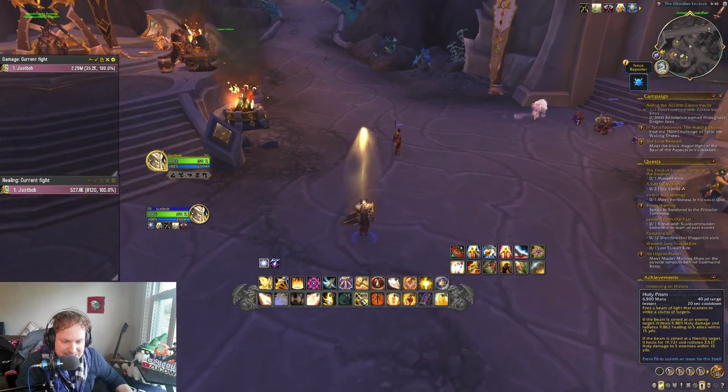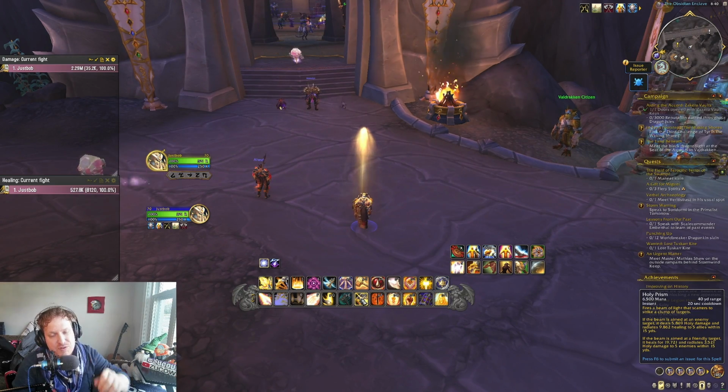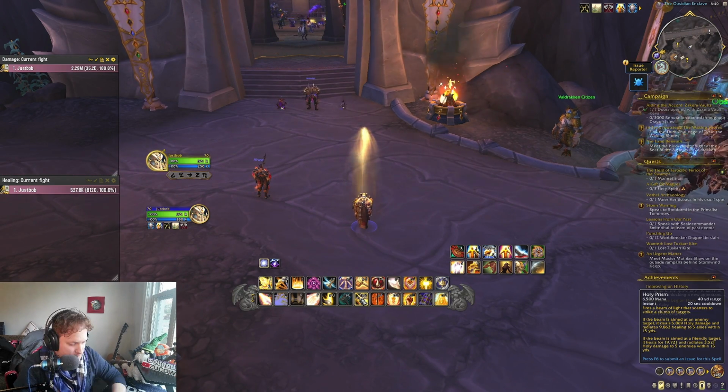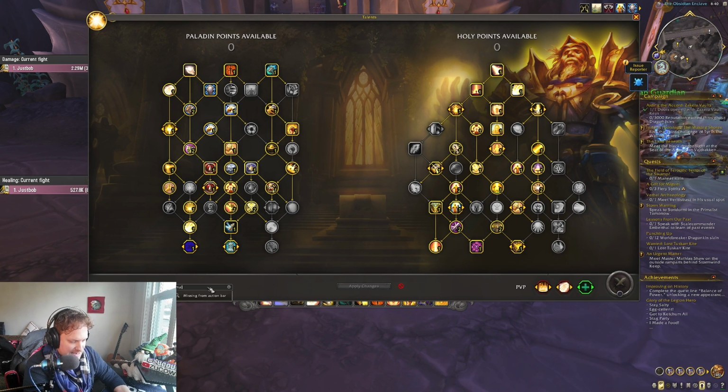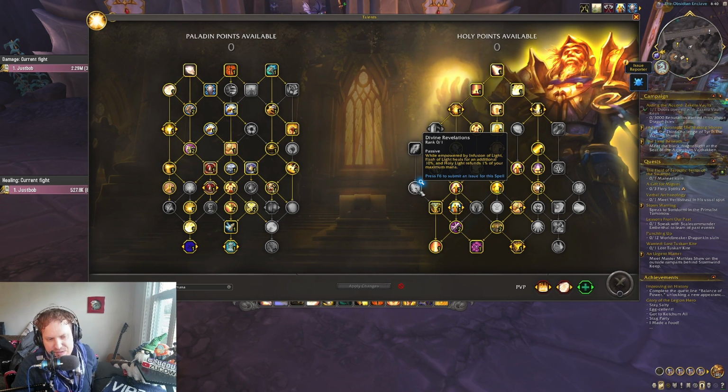So if you're going to be casting this sucker a lot, it's going to use a lot of mana. And that is definitely a problem. I found myself running out of mana quite a bit. There's no way to get mana back as a Holy Paladin unless you take Divine Revelations, but you're not going to be casting Holy Light. It only refunds 1% of your mana, by the way. But you're not going to be casting Holy Light anyway with this build.